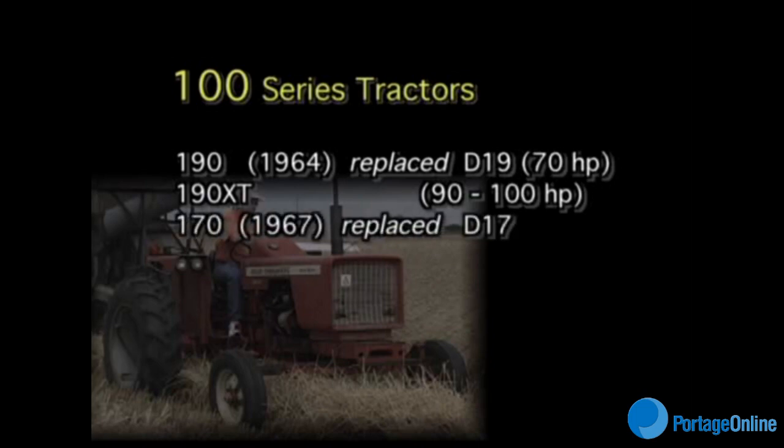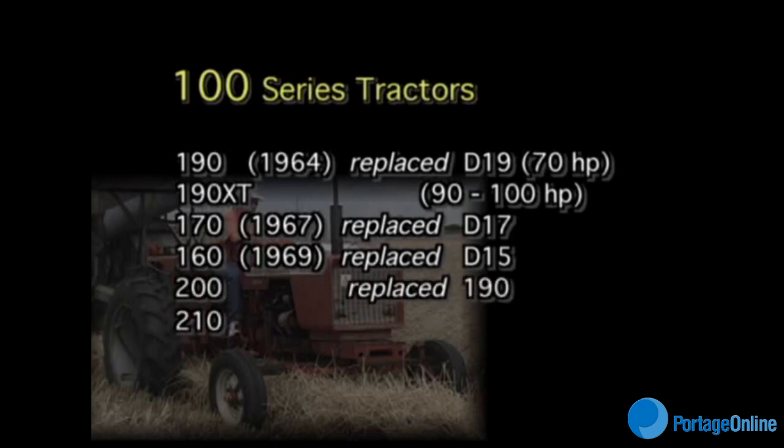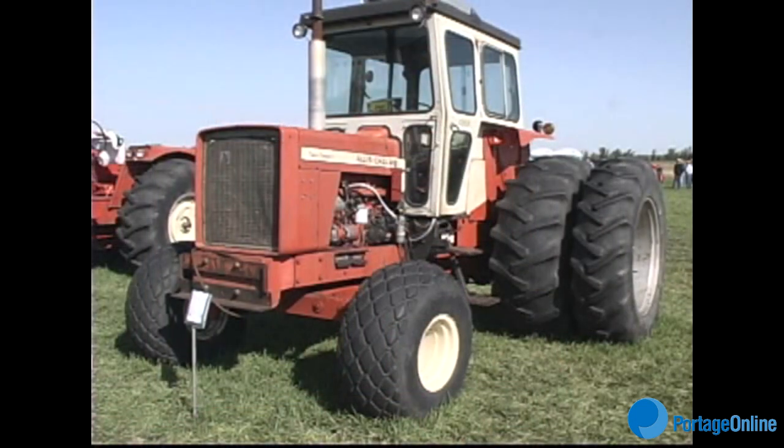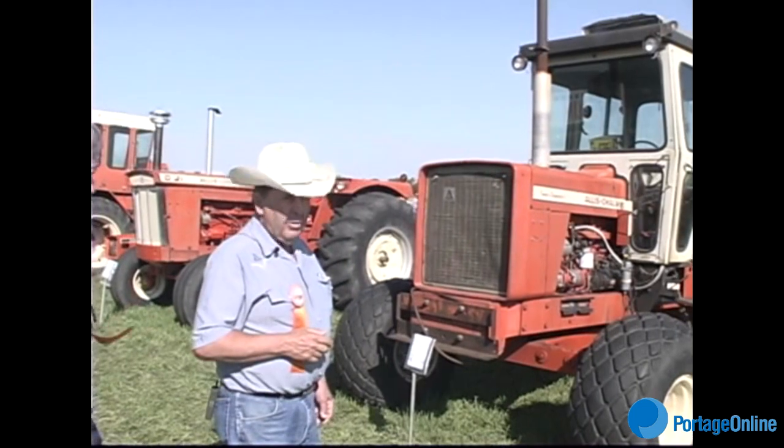Then you moved into the later 60s, and we came out with the 170 tractor in the fall of '67 that replaced that Series 4 D17. Somewhere in about '69, you came out with a 160 tractor, which replaced the D15. And then pretty soon we came out with a 200 tractor to replace the 190. And then a little bit later, more horsepower with the 210, and here is a 220 tractor, which replaced the 21, which we talked about earlier. So that was kind of how the lineup developed in the 100 series tractors.